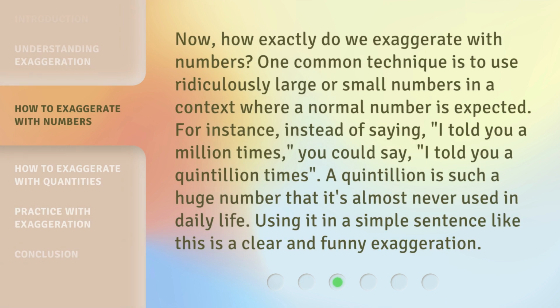Now, how exactly do we exaggerate with numbers? One common technique is to use ridiculously large or small numbers in a context where a normal number is expected. For instance, instead of saying, "I told you 1,000,000 times," you could say, "I told you 1,000,000,000 times." A quintillion is such a huge number that it's almost never used in daily life. Using it in a simple sentence like this is a clear and funny exaggeration.